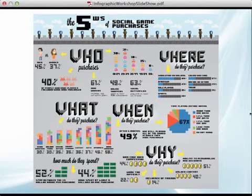The 5 W's of social games purchases here, and you see there's the who purchases them, where do they purchase them from, what do they purchase, when do they purchase it, why do they purchase it, and how much do they spend, the little how at the bottom. So an infographic using the 5 W's. That's kind of taking it very literally, but what I meant when I was talking about them is you're going to be finding one of those to make an infographic out of, either the why or the who or the what or the when, not all of them necessarily.